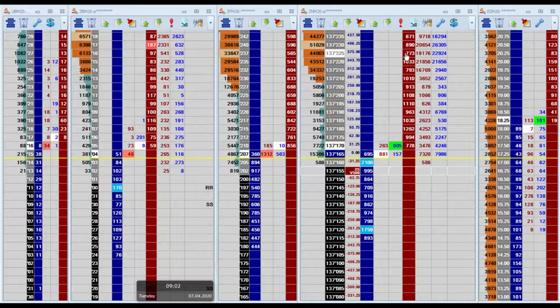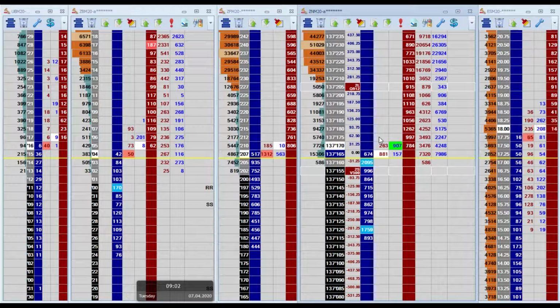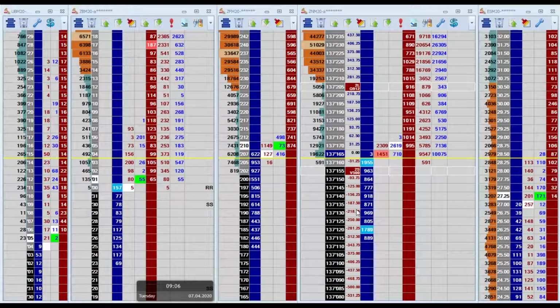I think a good target for this would be right around 20.5. Wouldn't be surprised if eventually this pushes up into, like I said, back into the profile. But for this trade, I think I'd be happy with just retracing back up to resistance. This might not hold, but it's worth a shot. I mean, we got 19,000 versus 500. It's about even both sides.